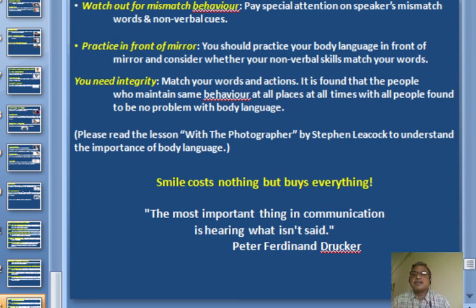It is found that the people who maintain the same behavior at all places, at all times, with all people, are found to have no problem with body language. Yes, this is true, my dear friends. Keep in mind, when you are talking, integrity is more important. Your words should match your body language. Please read the lesson "With the Photographer" by Stephen Leacock to understand the importance of body language.